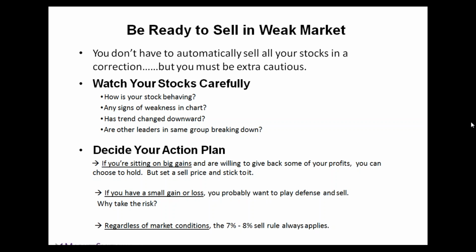And also keep in mind that as a retail investor, even if you get out of a position, it's very easy to just get back in whenever the stock breaks out again. So you can always get out and get in very quickly.